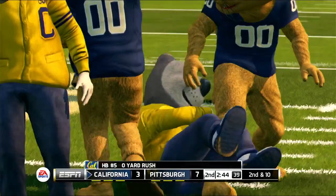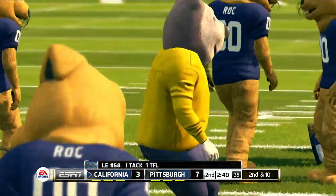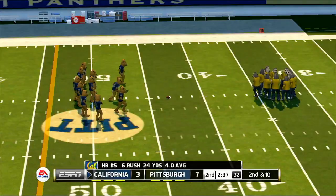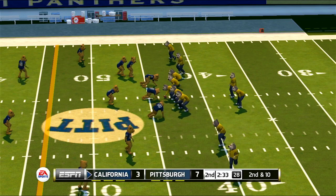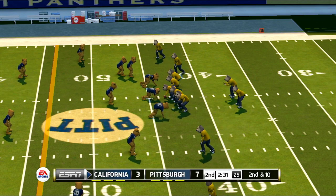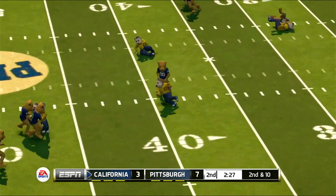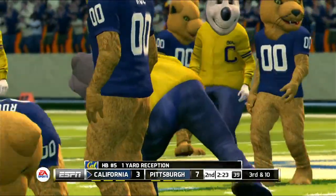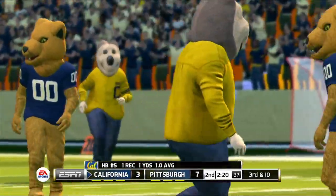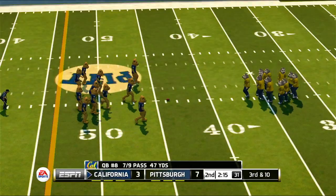Draw, tackled in the backfield. No good on the play. That makes it second and 10. Got hit and still completed it. And down he goes, around the 44-yard line. That brings us third and 10. And so it's another third down upcoming here.